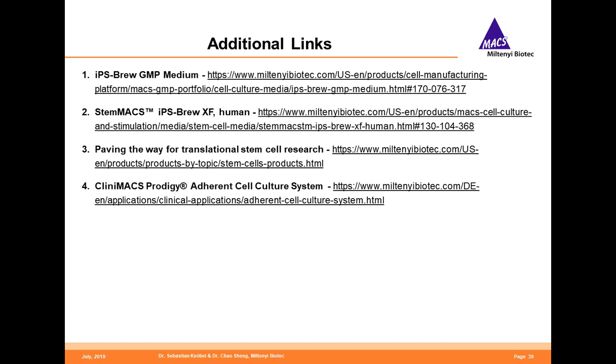Okay, let's get started. Our first question is: is there a limit in the number of media that one can use over the course of PSC expansion and differentiation?